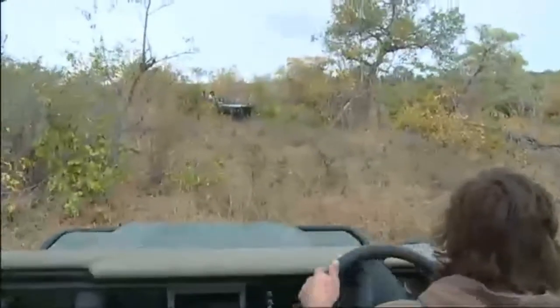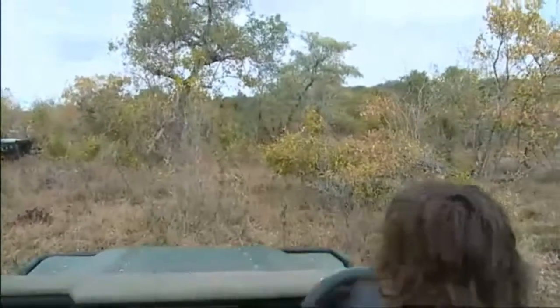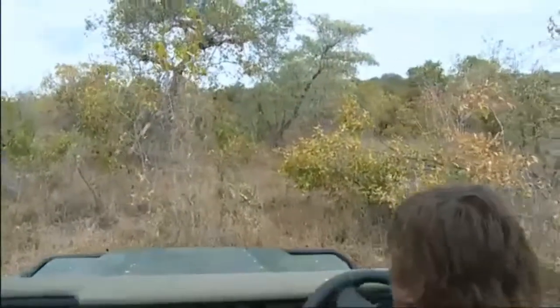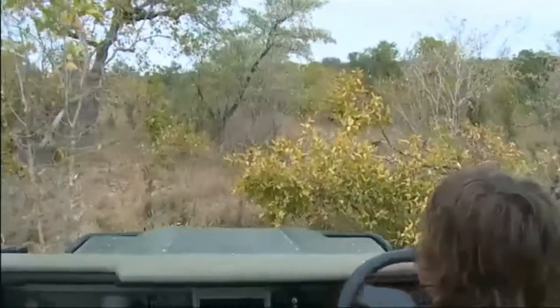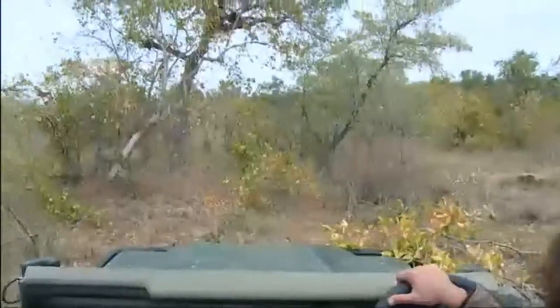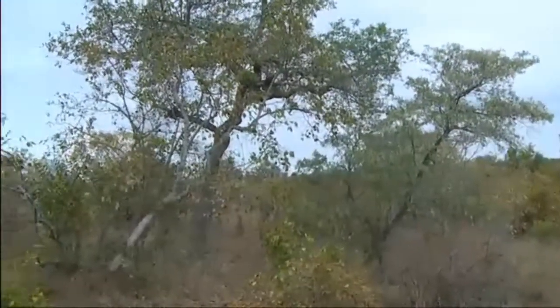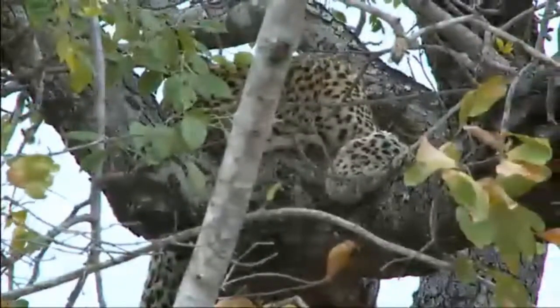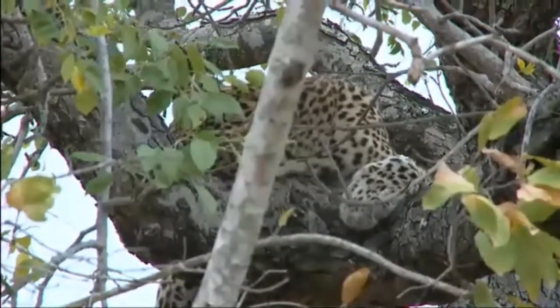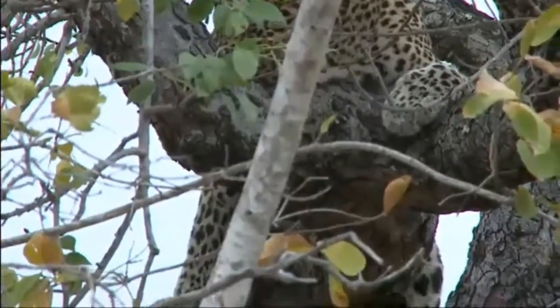Leopard will update you shortly. Looks like it will get darker. Let's see which is going to be the best spot to get a view of there. Looks like she's nesting. We'll just stop here quickly just to have a quick look and assess, and then we'll move around so we can see her face. And it looks like she's very comfortable.